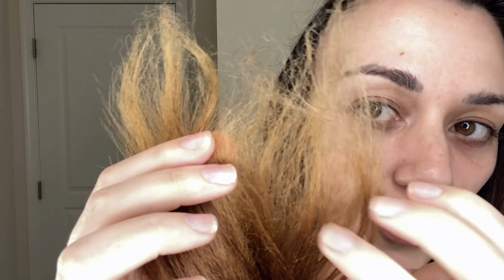Hi, I really messed up. My hair's gone. For some reason, it looks a lot better on camera than it does in real life, but it's burnt to a crisp. I didn't put my hair through this for nothing.